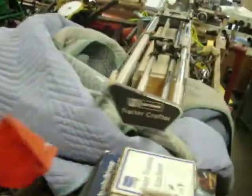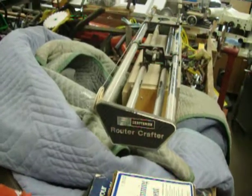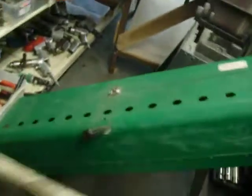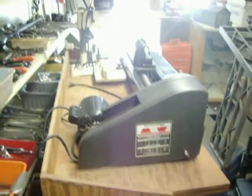Craftsman router crafter. That's for doing spindles. Here's the back side of this Greenlee heater. Back side of the Craftsman belt and disc sander. And also the mortising attachment and the wood lathe.